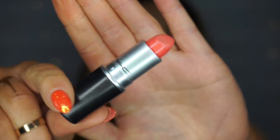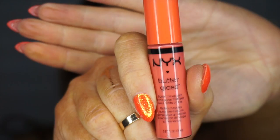Moving on to lips, I'm applying this MAC lipstick. It is called Coral Crush, and on top of that I'm going to use my NYX Butter Gloss in the color Peach Crisp. So that completes my look today. I hope you guys enjoyed this look. This is definitely one of my favorite looks that I've done.